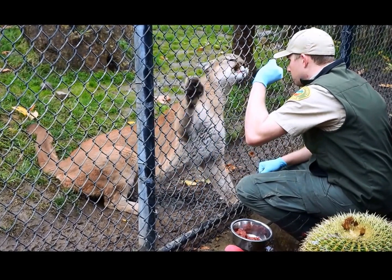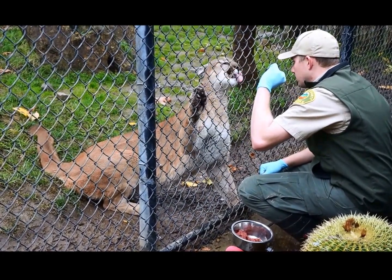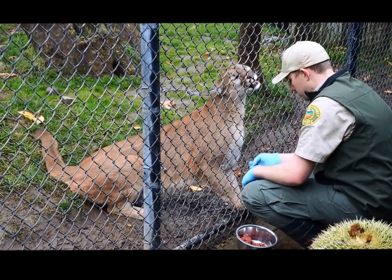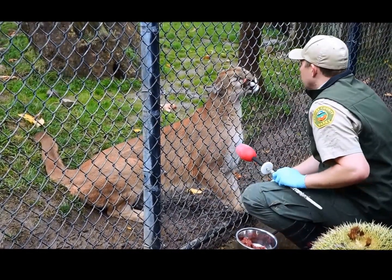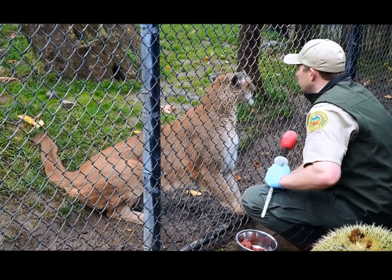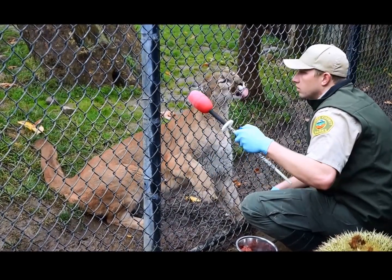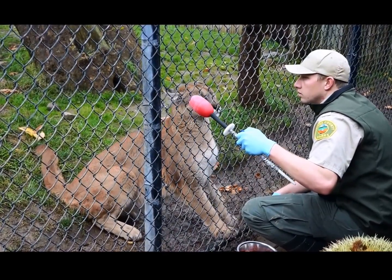What our keepers are doing is one of the multiple training sessions we do a day, not only with our mountain lions, but with lots of our animals. And all the training we do is for husbandry reasons. So what that means is the behaviors we teach our animals allow us to take better care of them. So our keepers are basically giving our cats a mini exam right now.